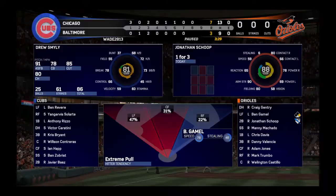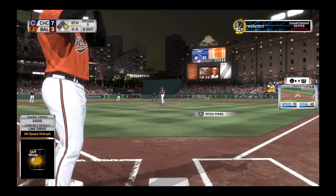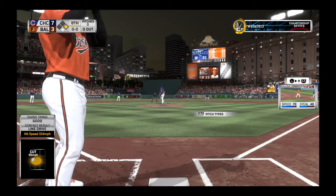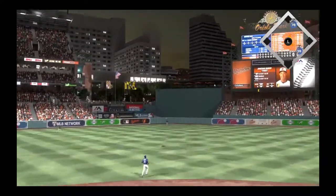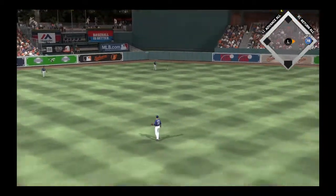Here's Jonathan Schoop now. He's working on a 1-for-3. Chase Simmons will come on in relief as he'll make his second appearance of the season so far. First delivery to him on the way. High in the air out to center field. Happ moves over. And that's the first out of the inning.